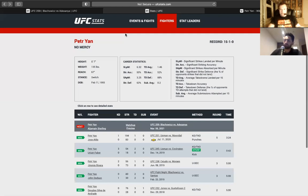So, for example, as I said earlier, if you put an Aljamain Sterling win, hedge that with a Peter Yan KO, that's relatively risk-free, and you can still make some money if Sterling wins. Do the inverse: victory for Peter Yan, hedge that with an Aljamain Sterling decision win, and again, it's a similar thing. You make money if Peter Yan wins, you get your money back if Sterling wins by decision. And I think that's probably the only two ways you could do this.